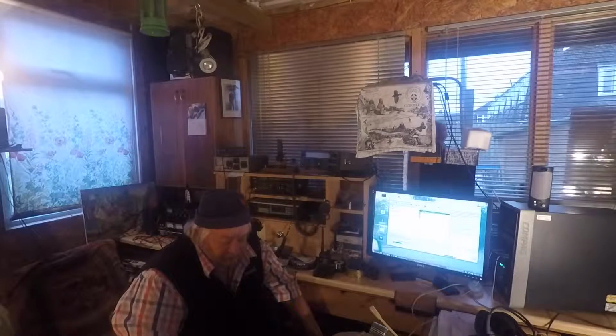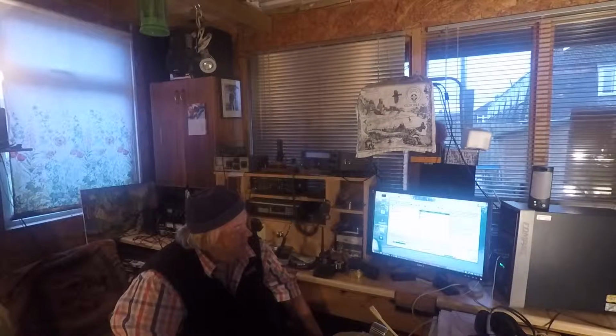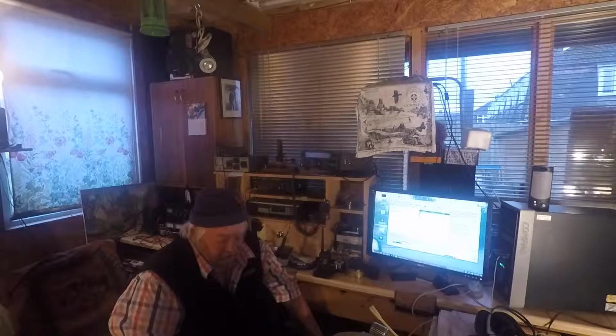And just for the benefit of those that are curious about my setup here, I'm using my internet through a power line adapter which is coming out to the power in my shack, and that's my internet connection from my router. And I'm running a Linux operating system on an old PC. But it does the job. It's quite adequate for running Echolink, which is voice over internet protocol.